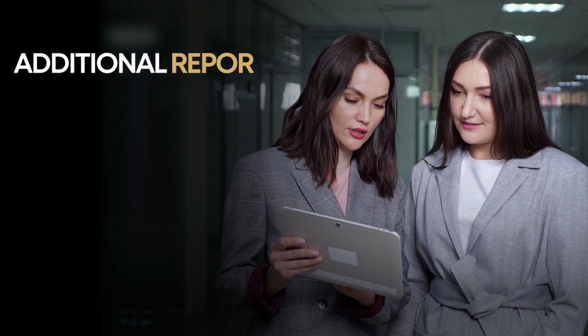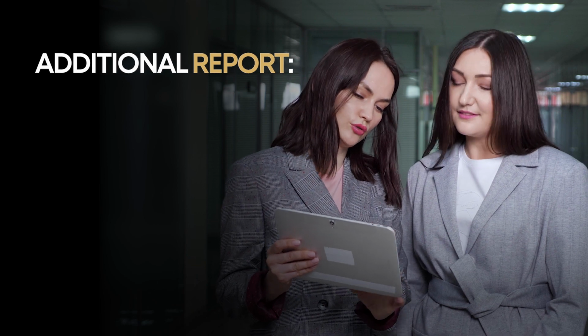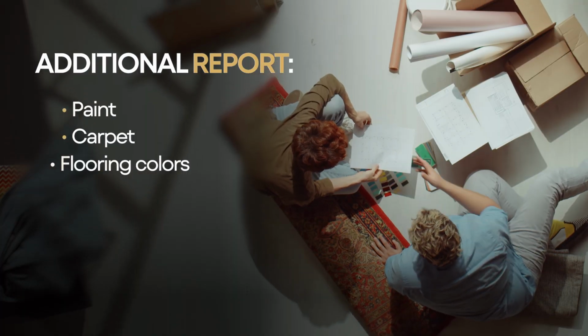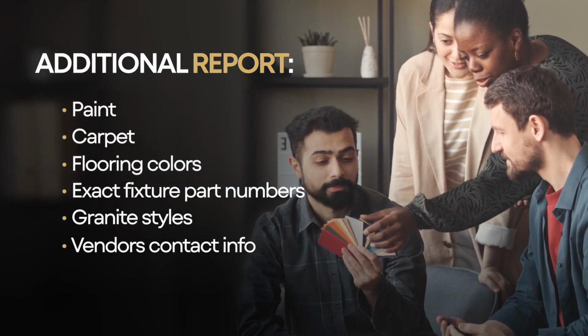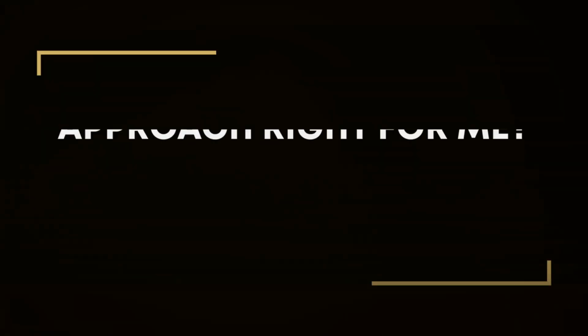If the homeowner does decide to move forward with the plan, we give them an additional report with all the details of paint, carpet, flooring colors, exact fixture part numbers, granite styles, and a list of vendors we recommend to help them. We also offer to manage the improvement project for a reasonable cost, and most sellers do ask us to do that for them as well.